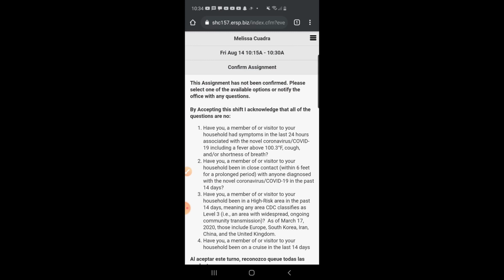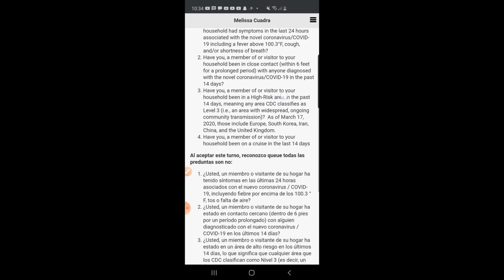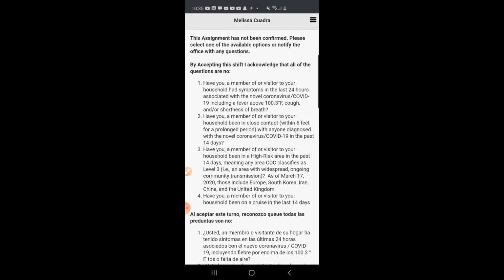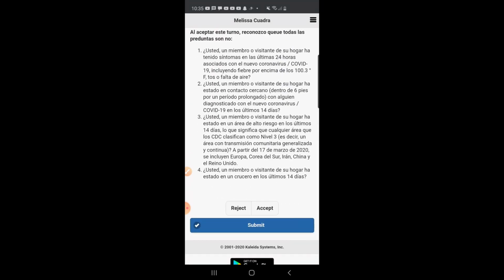and now you will see the questionnaire, which is in both English and Spanish. The first question asks you if you or a member of your household has been displaying symptoms related to COVID-19. The second question is asking you if you've been around a person who has been diagnosed with COVID-19 in the last 14 days. Question 3 is asking you if you have been in an area with high risk, such as the UK, South Korea, Iran, Europe, and China. Finally, the fourth question is asking you if you have been in a cruise in the last 14 days.